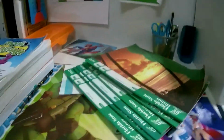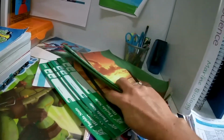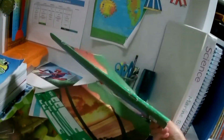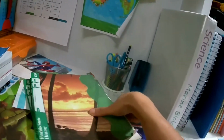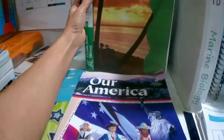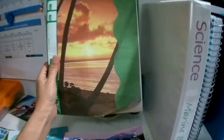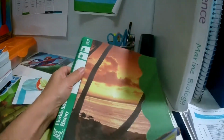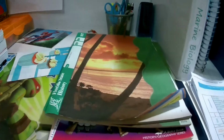What I'm showing you here is 6 little thin books. And the initial plan was to do it for the first 6 weeks of our history studies, and then move on to The Good and the Beautiful History 1. However, in homeschooling, you'll learn that plans do change a lot of times as you go.